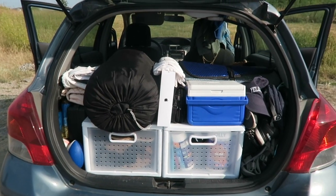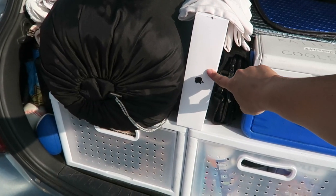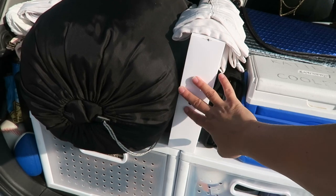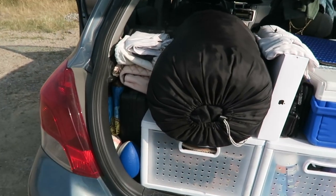Okay, so this is what my trunk looks like. Also, before anyone calls me out, I did just buy a new computer. I know that I should not have this out in plain sight, but I'm getting rid of it soon. So I know. Okay, so let's start over here.